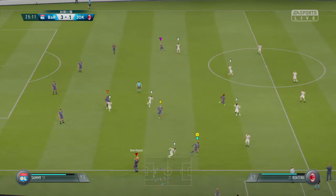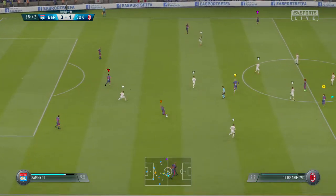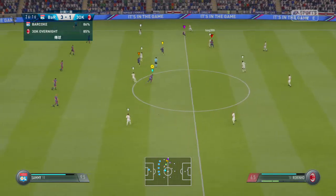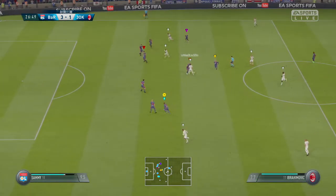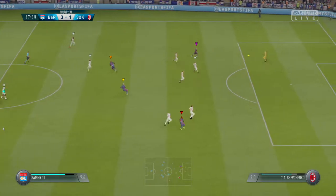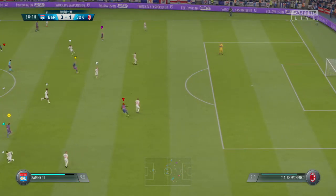And that's a pass that's gone astray, out of play. That would be a throw. Hayes. Here is Ibrahimovic. Sammy. Well, that will be the goalkeeper's ball as they tried to get a runner in behind the opposition's defensive line.